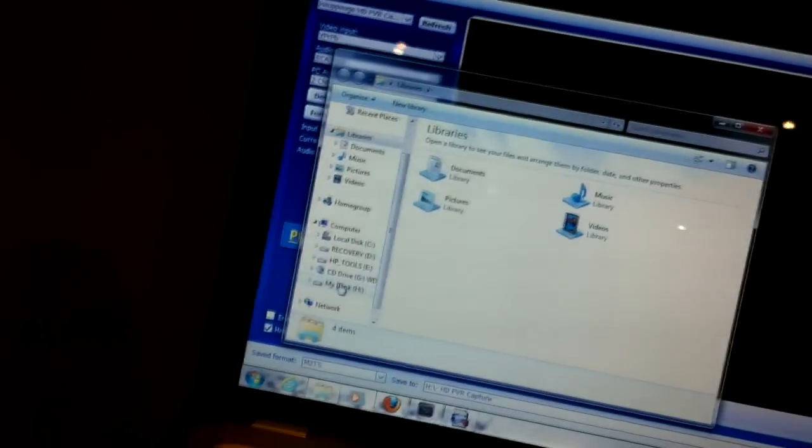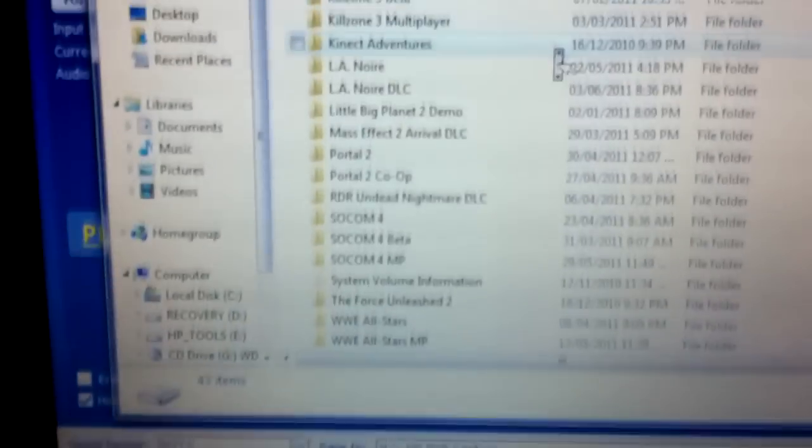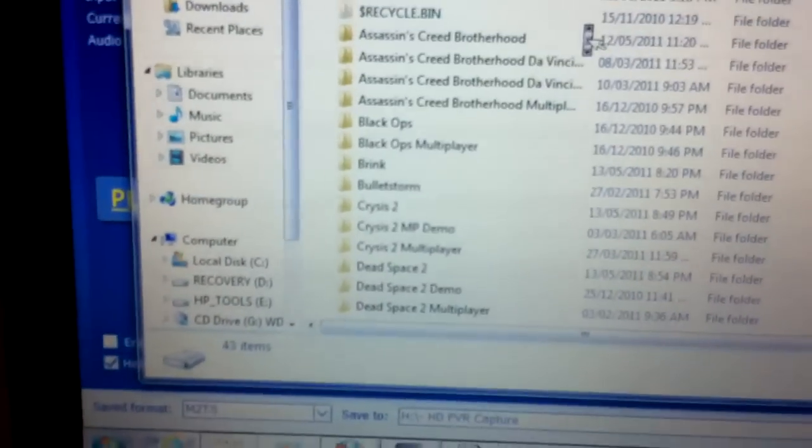Now, what I recommend, if you're going to do a lot of videos like me, is to use an external hard drive. They can be fairly cheap, but as you can see, I have a bunch of saved footage. I keep one folder for all my recorded files, and when I'm done editing them, I just get rid of them. That way I can save space because I've already edited them, so there's no need to keep them.